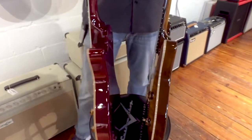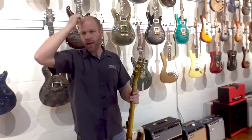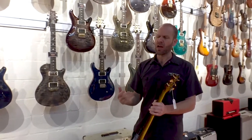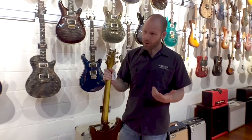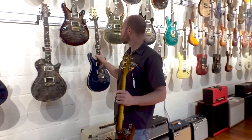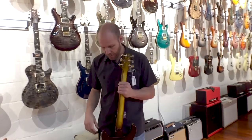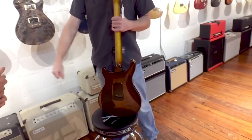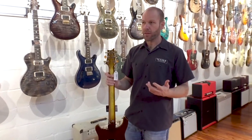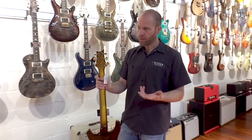So is body depth what really gives you that low end? It can extend it, but that's also coupled with what kind of wood choices you use, and the construction of the guitar as well. Most PRSs are going to be a glued neck joint, or you have a bolt-on neck, like this one. Then you have a set neck, and a neck-through where it's all one piece going through. There used to be an argument about which was more efficient, and a bolt-on neck was considered the least efficient for transference.